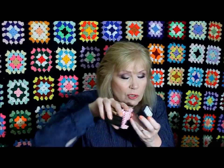I may use them as shadows or something like that. I'm not sure yet how I'm gonna use this. The packaging is just adorable though. Really good job. Dishwater Blonde Brow Kit from Urban Decay.